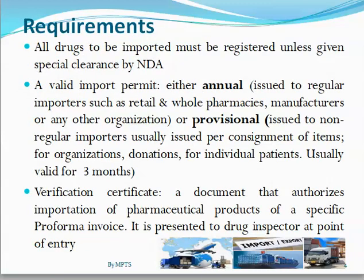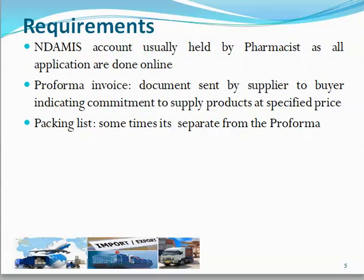Now, what are the requirements for importation? All drugs to be imported into a country must be registered unless given special clearance by NDA. First, you should have a valid import permit, either annual for regular importers or provisional for non-regular importers. You need a verification certificate per Proforma invoice. You need an NDAMIS account as everything is done online. You also need a Proforma invoice and a packing list.